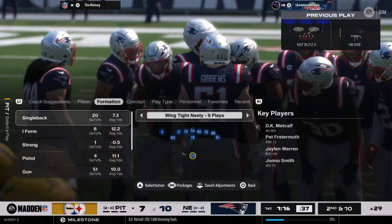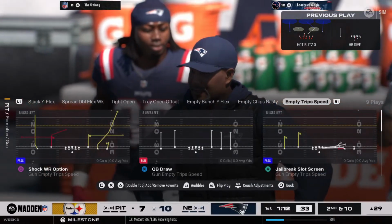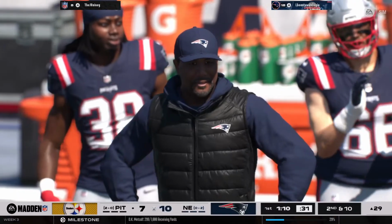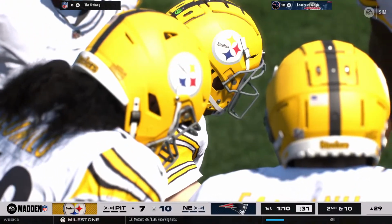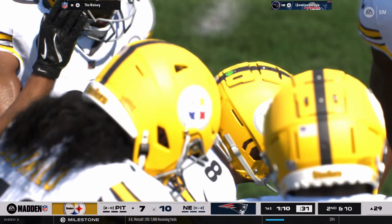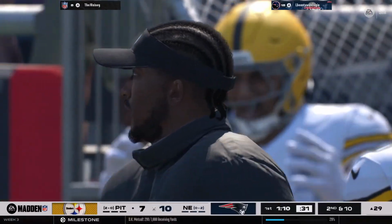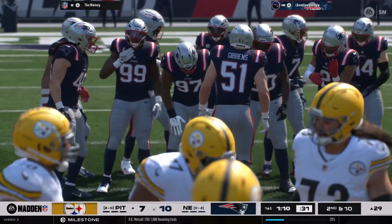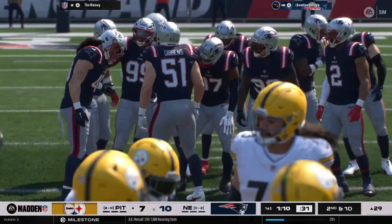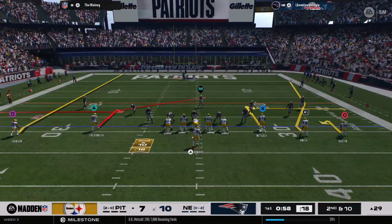Room to run the last snap, not this one. They stop him for no gain. This play here, Mike, is just all about the get-off of the defensive line. Watch how fast they go when that ball is snapped. Nowhere for this running back except to go down for a loss. They'll try again here. 2nd and 10.